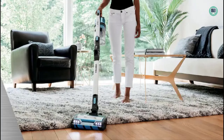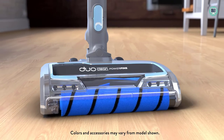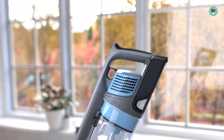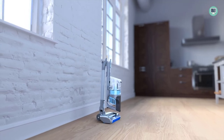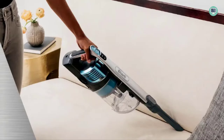The Shark Vertex Ultra Lightweight Cordless Stick Vacuum is a powerful and versatile vacuum that can handle any cleaning job, big or small. With its hypervelocity accelerated suction, it provides incredible cleaning performance in an ultra-lightweight vacuum. It has a removable battery that provides up to 60 minutes of runtime, making it perfect for cleaning jobs big and small.